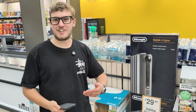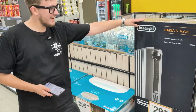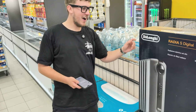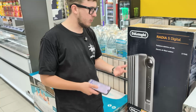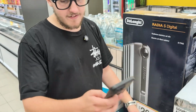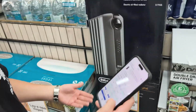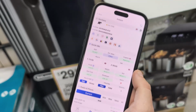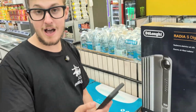So literally just as we're about to leave the store and wrap up the day of filming, I saw these bad boys and I was like, I recognize this model. I've sold these before, the same brand, not the exact same one, but another kind of oil radiator. And look, these are £29.99 right now. And I know it's summer, but somehow they're still selling. Not quite sure who's buying them, if I'm honest, but they are selling nonetheless for £100 on Amazon.